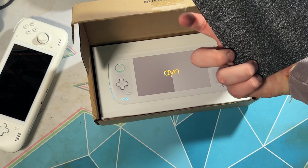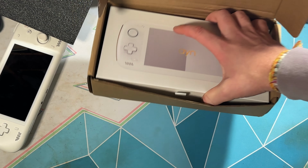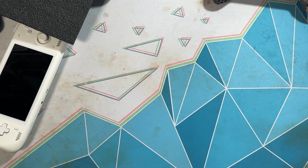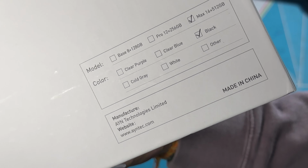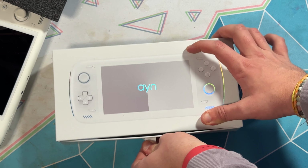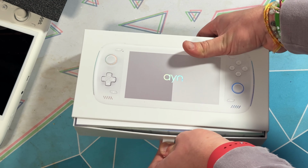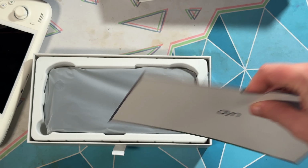Here is a piece of foam. Here's the box. I ordered it in black, so it better be in black. Here are the specs I have: Black Max, 16 gigabytes of RAM and 512 gigabytes of storage. It has like a pull-out now. That's weird. They always do these really cool box designs, and I appreciate that, AYN. Look at this.